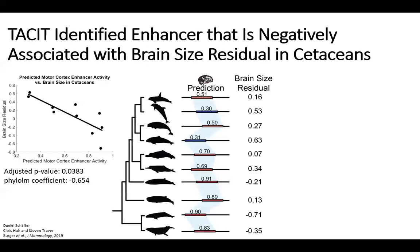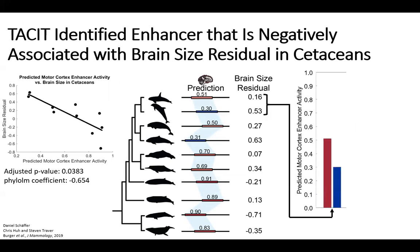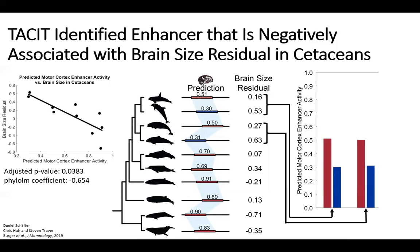So to zoom in on this enhancer a little more, here we have our predictions in our cetaceans and our brain size residual. So we have here the bottlenose dolphin and its closest relative, the killer whale. We can see a large difference in brain size residual, and that is associated with a large difference in the opposite direction in our predictions, which is what we'd expect because this is a negative relationship. We can also look at the harbor porpoise and its closest relative, and once again, we see a large difference in prediction in the opposite direction.